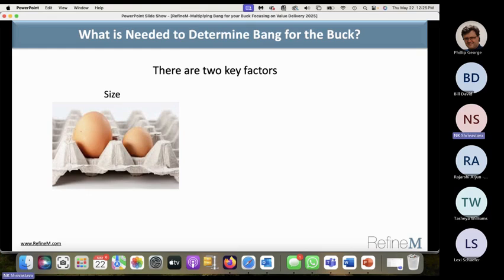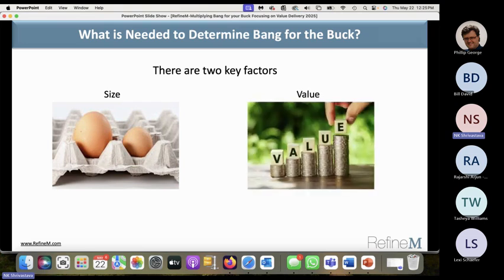So size, and the teams do size. They do story points. And the second is value. Those are the two key factors needed to determine the bang for the buck in Agile. Story points are very common; Agile teams do story points. But the dollar, the value, is something teams don't do. In the beginning we talked about how there are different stakeholders, and they may have different perspectives of value, which is right.